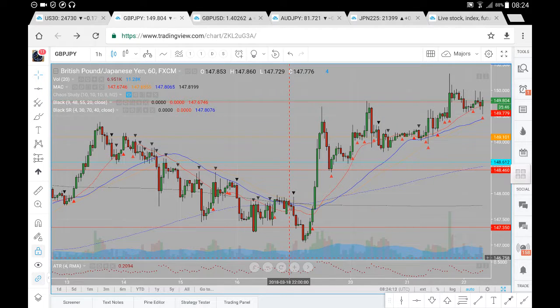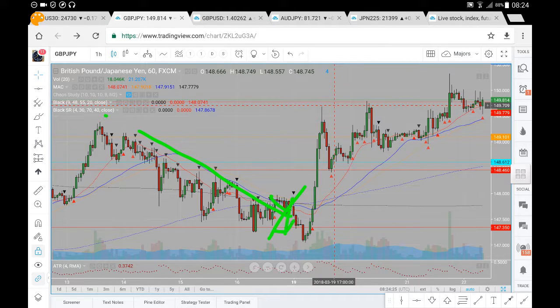So this is the pound yen analysis for Thursday, the 22nd of March. Now, let's just have a look at the price, the way price may likely go. So previously we had this sloping downtrend here on the pound against the yen.